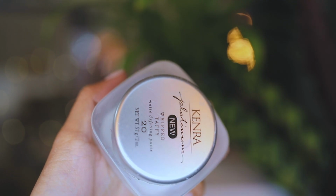So the final one is this whipped taffy from Kenra. My hairdresser gave this to me, and it's just this hair taffy that she gave me to kind of hold my waves when I had kind of a shaggier haircut during the summer. I had some left over in here, but I used the whole thing because it just smells so nice. The texture of this taffy is something that I really enjoyed as well. It didn't feel drying or too oily in my hair, and it was just really good at holding my waves.